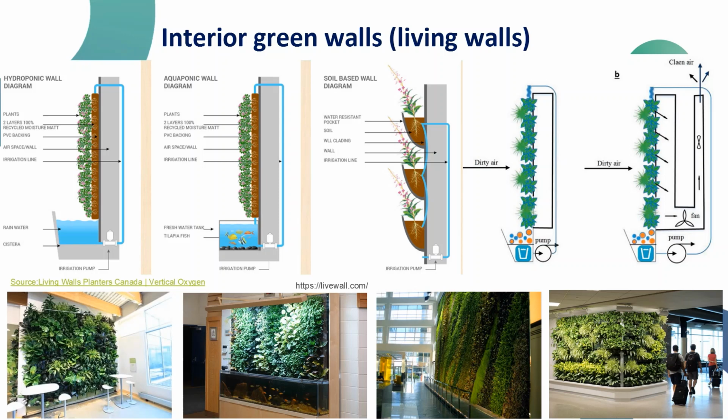What is needed for the construction? Usually water, electricity, and enough light: daylight, artificial light, or both. The introduction of large numbers of plants into our workspaces and other interior spaces has the potential to be included within the design strategy of spaces.